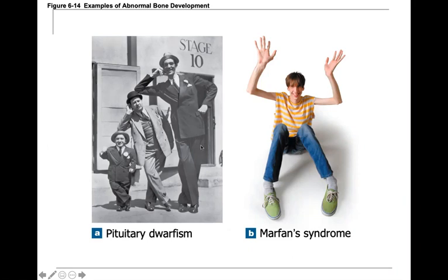The height and the length of their bones is not the life-threatening portion of it. It's really an elastin tissue issue, where the ability of the body to form the parts of connective tissue that create strong tendons and strong ligaments is poor. And that becomes a problem with blood vessels. So people with Marfan syndrome can develop life-threatening aneurysms to major blood vessels.